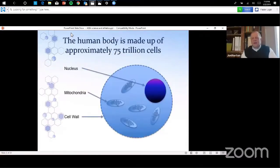So the human body is made up of about 75 trillion cells. Some say a little more than that, but most say right around 75 trillion cells. They all kind of act the same way. They have a nucleus. They have a cell wall that allows some things to come through and other things not to come through. And then they have multiple mitochondria. The mitochondria are the battery packs of the body. About 98% of all of our energy comes from the mitochondria.